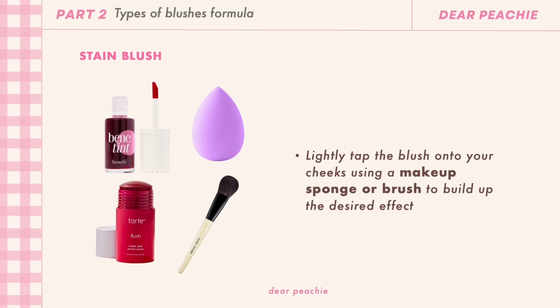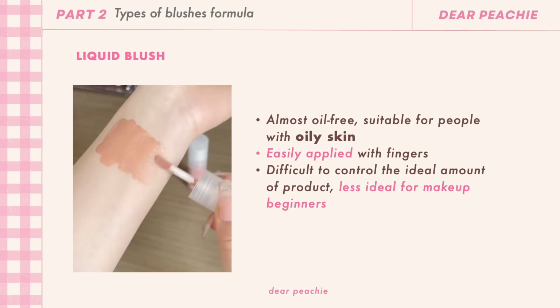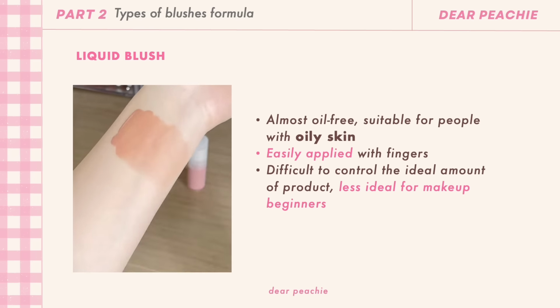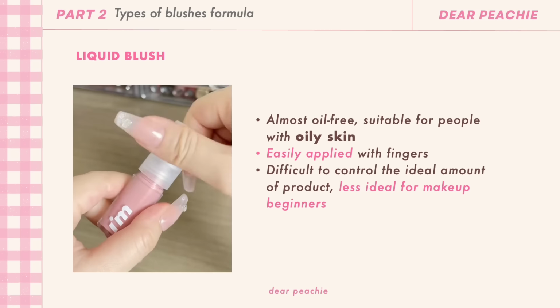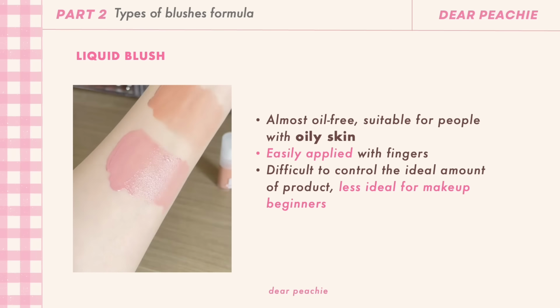Liquid blushes are perfect for achieving a long-lasting, radiant look that appears natural on your skin. Their unique, blendable formula makes it easy to customize your appearance. Additionally, liquid blushes are almost oil-free, making them suitable for people with oily skin. While they can be easily applied with fingers, it may be difficult to control the ideal amount of product, making it less ideal for makeup beginners.